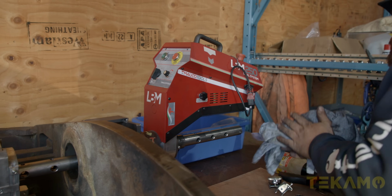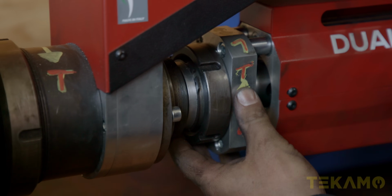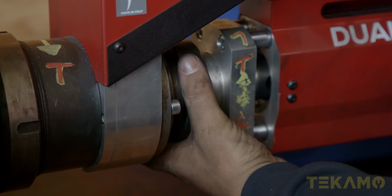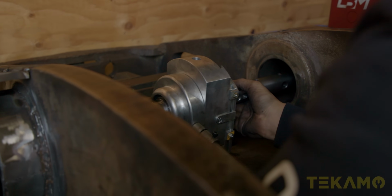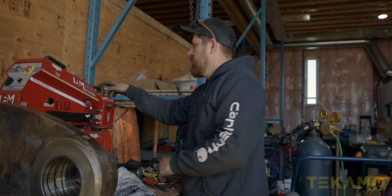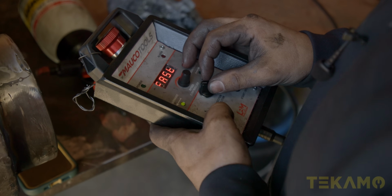There, that's our drive unit. Snuggle that up to there. Feed unit alpha and feed unit zappa. With the power of editing, I have nothing up. Okay, that's all we want. There we go. On, on, on. So that's our control box.